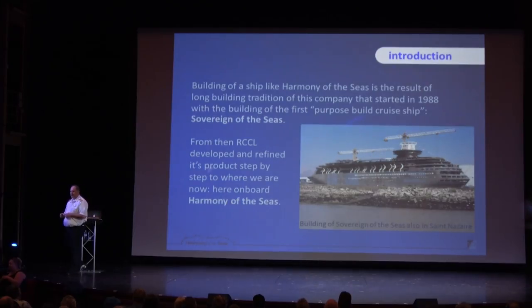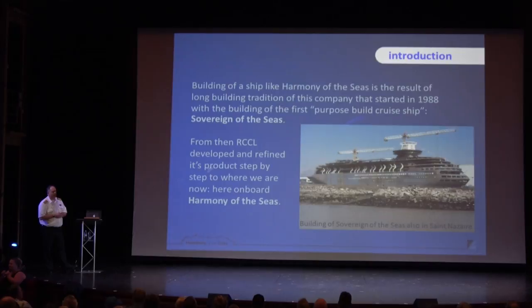because it goes quite far back with what we have done and what Royal Caribbean has been doing with STX France, as it's called now. Before it was called Chantiers de l'Atlantique. And I always thought that was a beautiful name. It sounds like a poem or something, Chantiers de l'Atlantique. So it's the shipyards of the Atlantic.